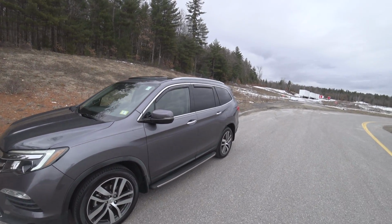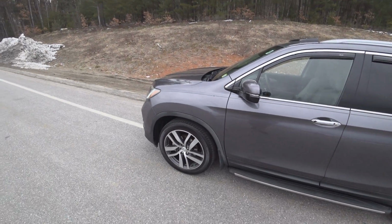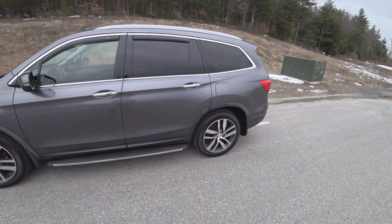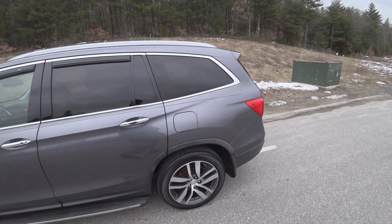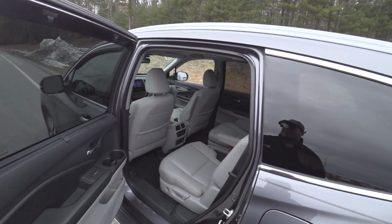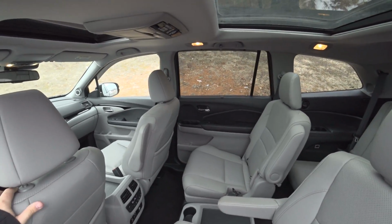Today we have the 2016 Honda Pilot Elite. Now, yesterday I drove home the 2015, which is the previous generation. That was an EXL, so kind of an unfair comparison, but it's generation to generation. That's what I'm going to be looking at.